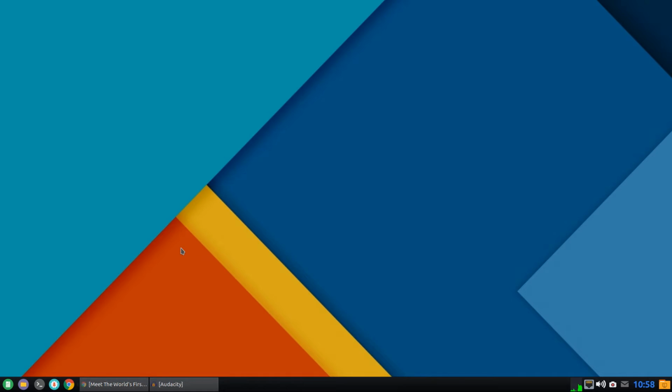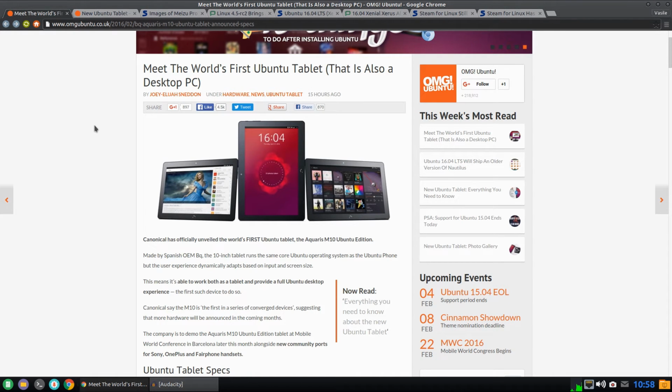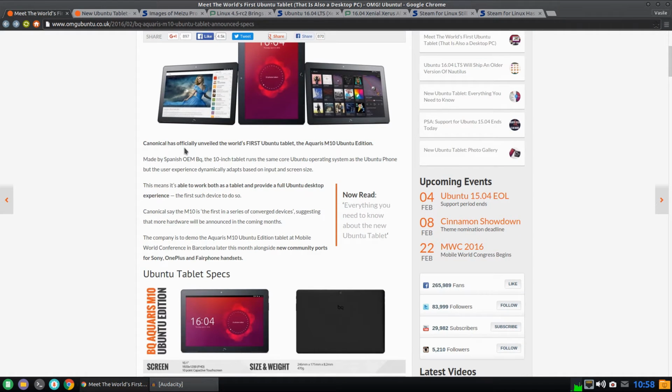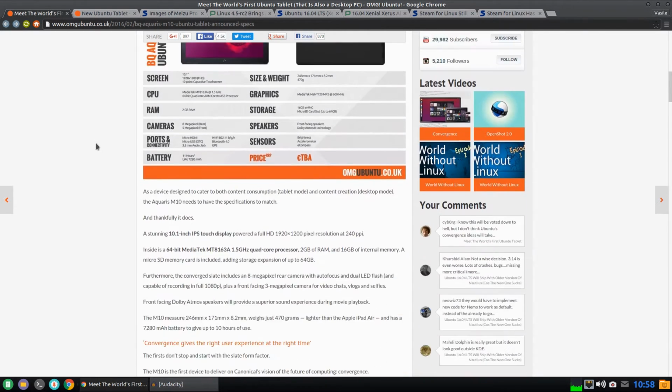The biggest story for today's episode is the announcement of the first Ubuntu tablet. Canonical has officially unveiled the world's first Ubuntu tablet, the Aquaris M10 Ubuntu Edition. This is made by the Spanish company BQ, which previously produced the first Ubuntu phones. Let's see the specs of this new device.